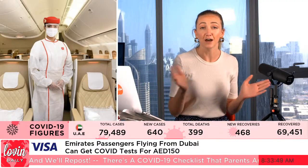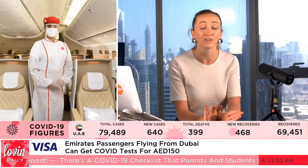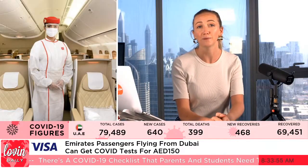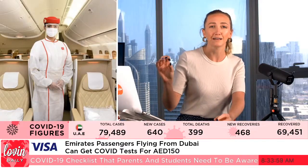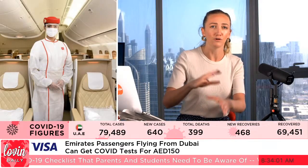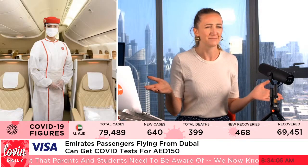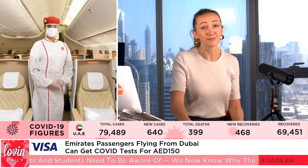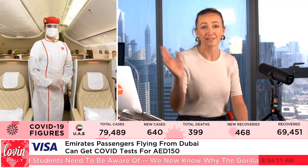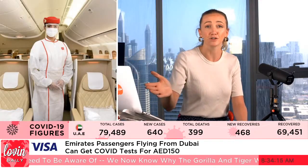On top of that, you can also get home or office testing from Emirates within Dubai for a minimum of 2 passengers, which is available at 250 dirham. It wasn't quite clear whether that's per person or for total. I'm assuming it's per person. Coming all the way to your place. Yeah, it must be per person. But still, 250 dirham, which obviously is now the going rate for public tests in Dubai. It's pretty fantastic knowing that Emirates will send someone to your home.